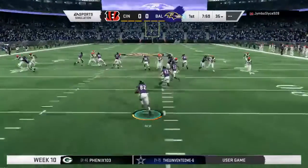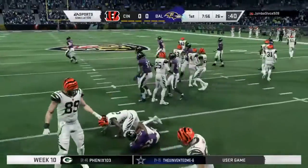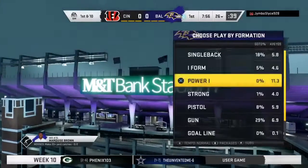This is taken at his 4. And he'll take this one near the 25, call it the 26-yard line.